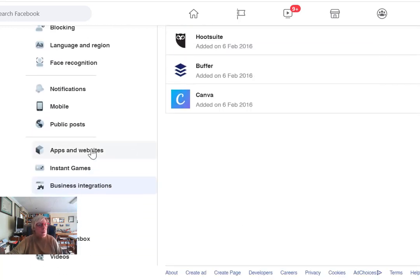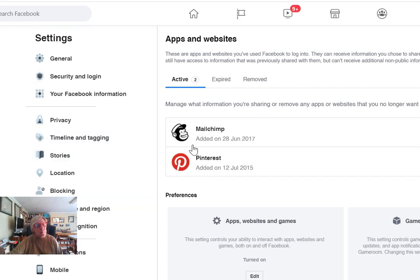Exactly the same happens with apps. We often have game apps and all sorts of silly things attached to your account. Do go and do a bit of housekeeping and tidy that up.